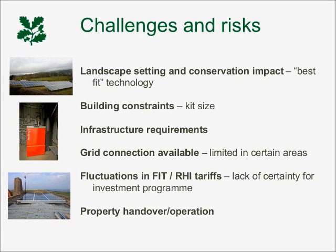The other thing is fluctuation around the incentives. So, over the last couple of years, in particular on solar, we've seen a number of changes there. And for us, because we move quite slowly as an organisation, it means we can only really commit to technologies that we feel might be slightly more secure in the incentive availability. So that's why we've concentrated really on heat and hydro for the time being.